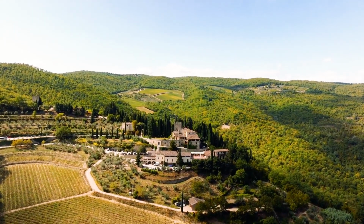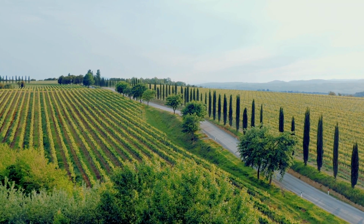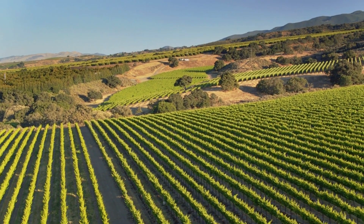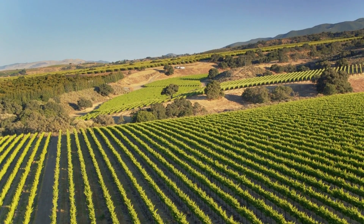When you think of Tuscany, it is such a romantic setting when you see all these vineyards, even in the movies, and it's so nice to actually be here to see the vineyards all laid across. And if you see, they're in different elevations.